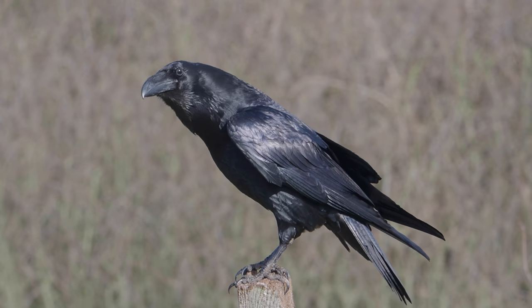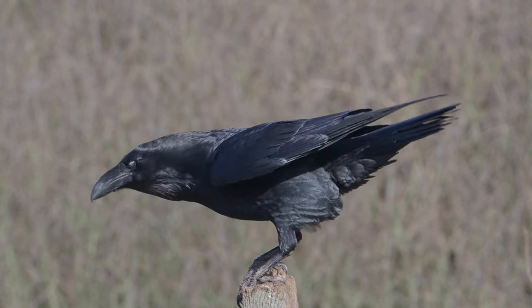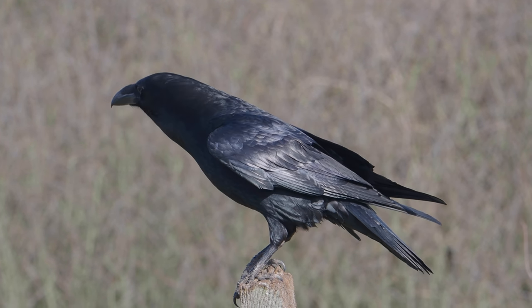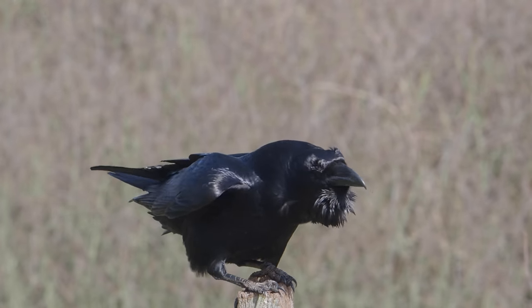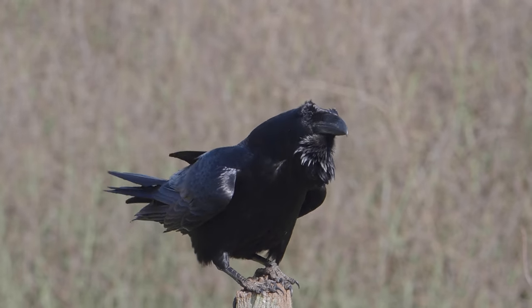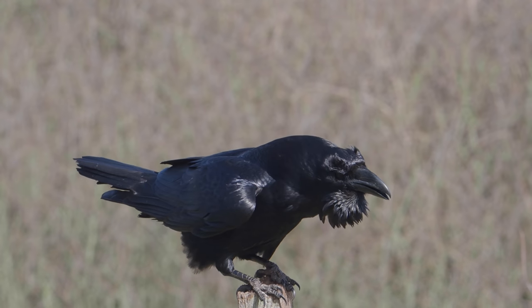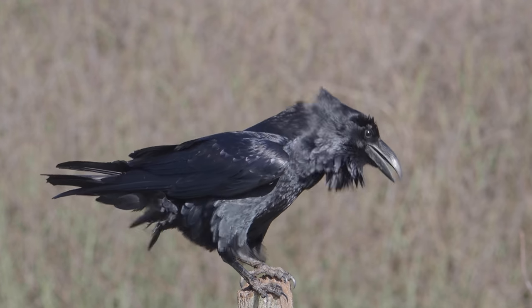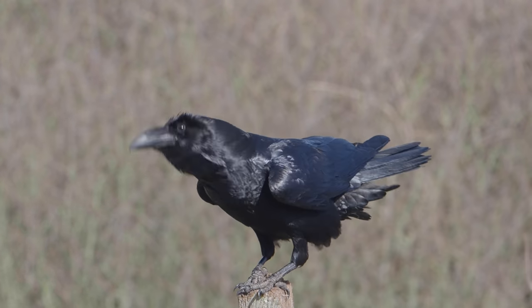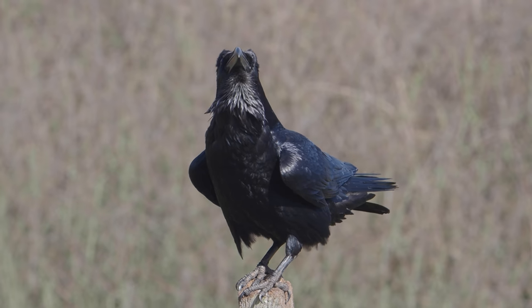And this is why I feel they are just such fascinating birds. You watch the behaviour of these ravens now. This bird will fly off the post. But the next sequence, well, you tell me what you think it's doing, because I don't know. I'm not that familiar with ravens. I don't get to spend that much time with them. But it was absolutely fascinating to watch this display going on.